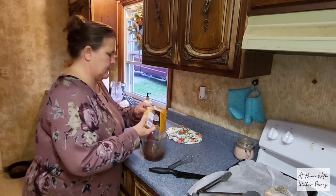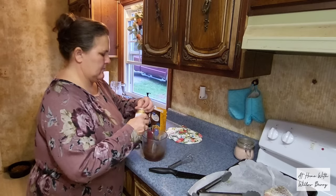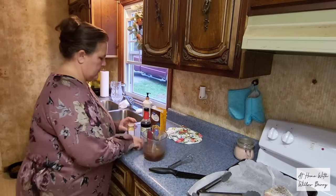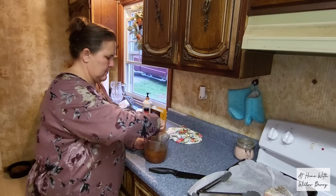Alright, y'all. I have everything I need prepped and ready to go. The squash is roasting away in the oven. The white rice is cooking in the rice maker, and I decided to cook some Brussels sprouts to go with our dinner tonight.